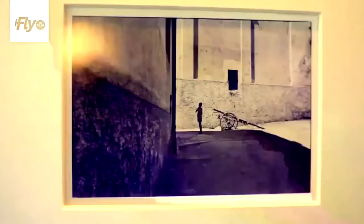And there's a quote of his that I really love. Taking a photograph is putting one's head, one's heart, and one's eye on the same axis.